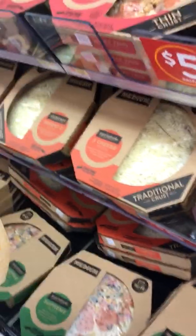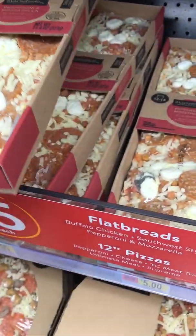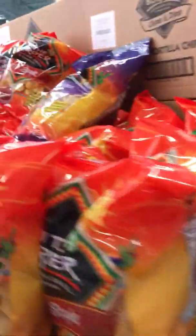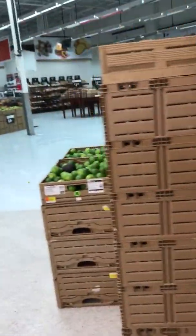And well, later we might come back and do some. Let's see what this is. That kind or buffalo chicken for Daddy. Well, right now, Daddy doesn't want that. She's looking at the deli. So they have a nice little deli back there. Okay, so they have everything in this neighborhood Walmart.